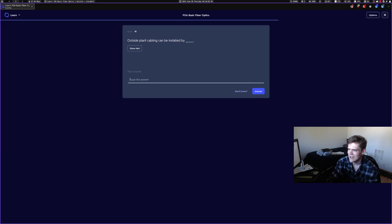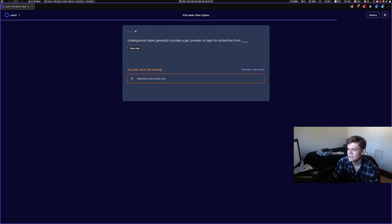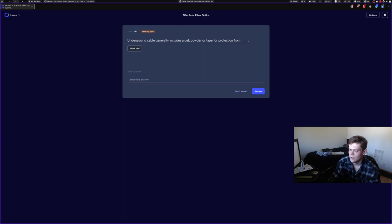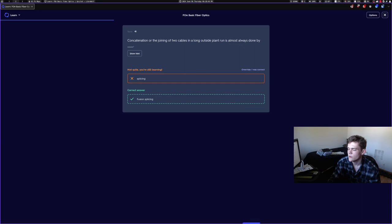Can be installed by, I don't know. This one is meant to be a multiple choice question. Protection from reflection and power loss? Moisture. Okay. Moisture. To prevent rodent damage. Fusion slicing.